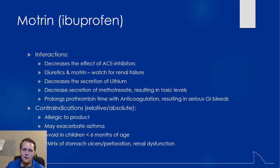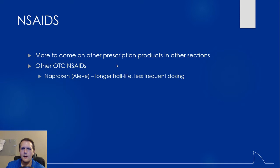But these are things we're going to talk about when we get to the respective sections later on. But other things, if they have a previous history of stomach ulcers or perforation, you may want to avoid this. If they have renal dysfunction, you probably want to avoid this as well. We have other drugs you can use instead. As again, we'll talk more about other NSAIDs when we get into talking about pain specifically. But just so you know, in terms of oral agents available over the counter, naproxen is going to be another one. The nice benefit with naproxen is a longer half-life, so it only requires, say, 1 to 2 times daily dosing. Ibuprofen usually requires 3 to 4 times daily, so it could be a bit of a compliance issue for some patients.